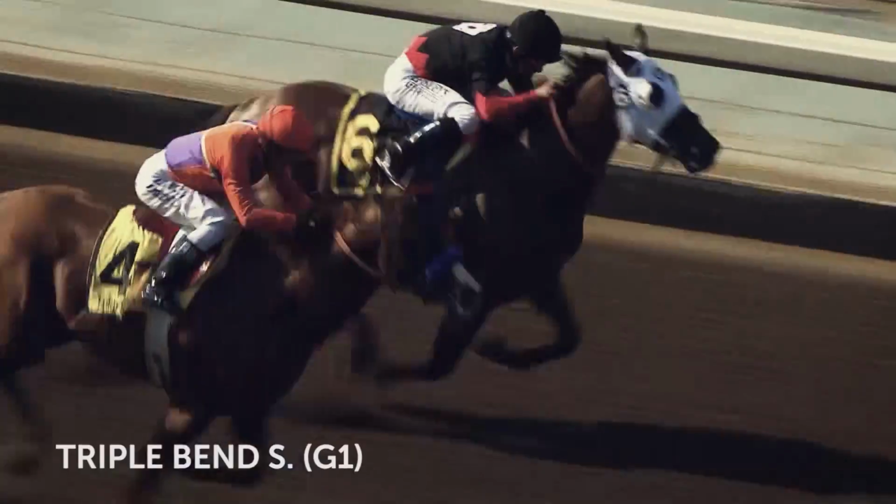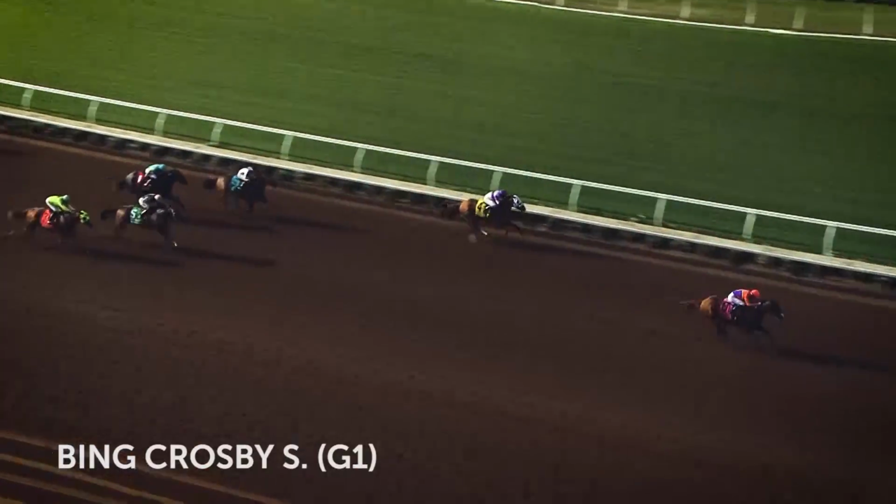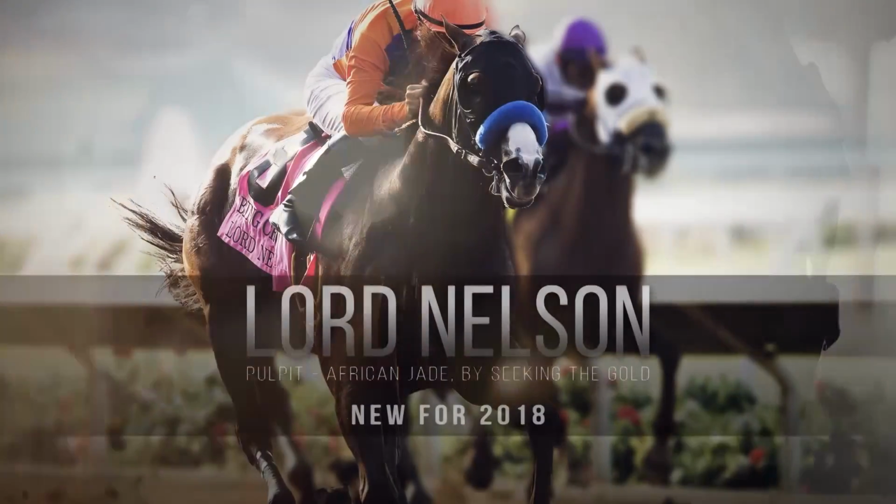He's very well balanced. This horse is just an incredible fighter. He's mentally tough. His constitution is just iron. He's as tough, I think, as they make horses.